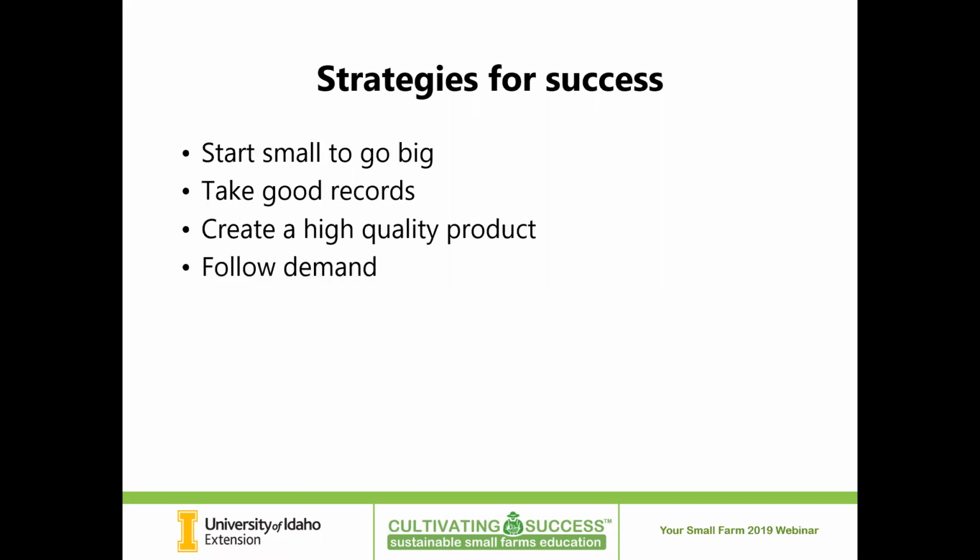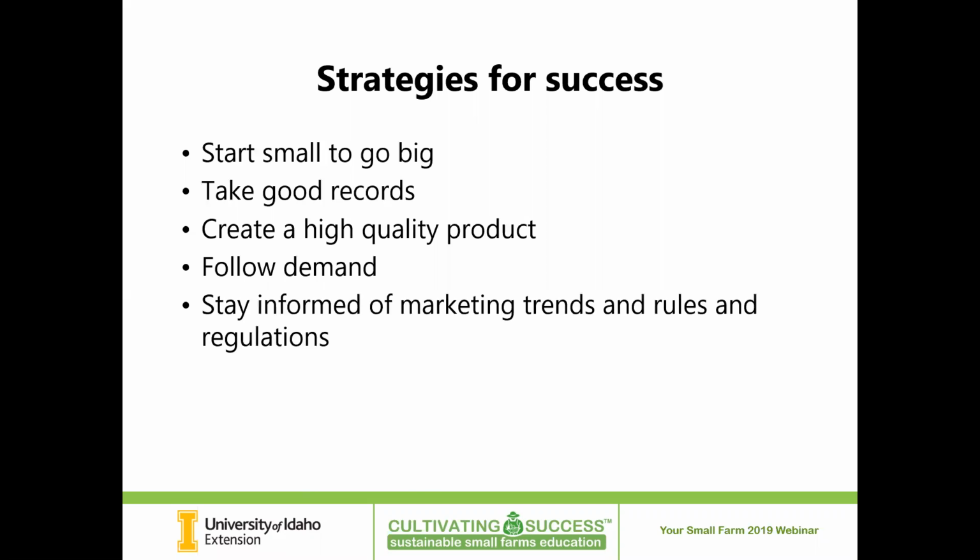And follow demand. So stay abreast of the different marketing trends. I encourage you to peruse magazines like Bon Appetit or even Sunset and see what the trends are. Try to stay ahead of the trends. And also be aware of any sort of changing rules and regulations. So if you have that good relationship with your health inspector, they can also keep you informed.